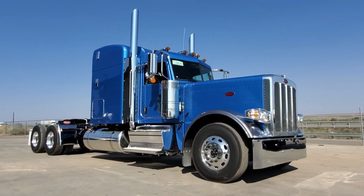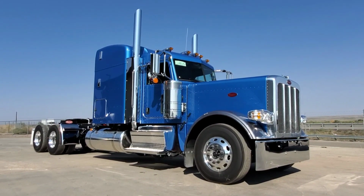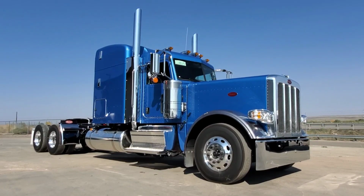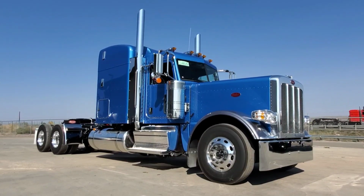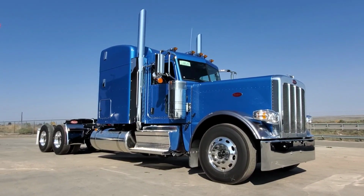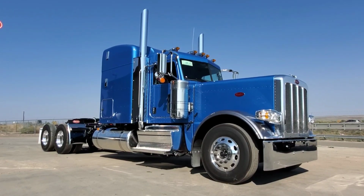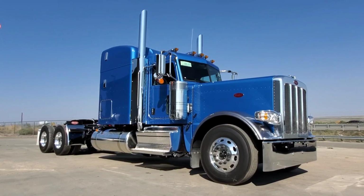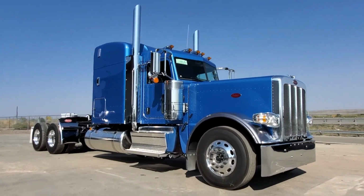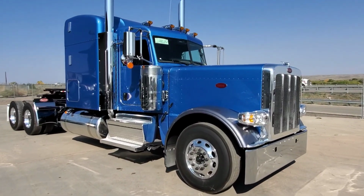Okay guys, check this one out. I'm starting to see a little bit of a trend coming back on this type of sleeper. So I have this as a fresh arrival, 2021 Pete 389. And this one has a 72 inch, or as you old school guys know, a 63 inch mid-roof sleeper. And this one is bright blue with gunmetal gray fenders.